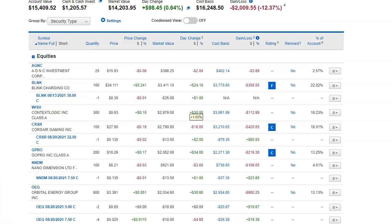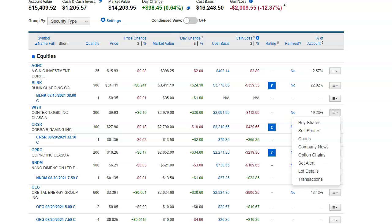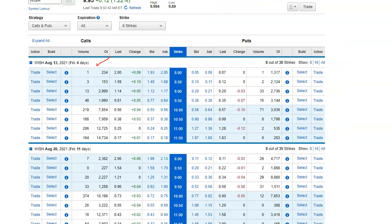Next we have Wish, cost basis $10.31 a share. Just going down the line here. We'll click on the down arrow, go to option chains. Looking at this, it's 4 days out. Cost basis was $10.31. The first one above it will be $10.50. We're going to come over here, click on trade.